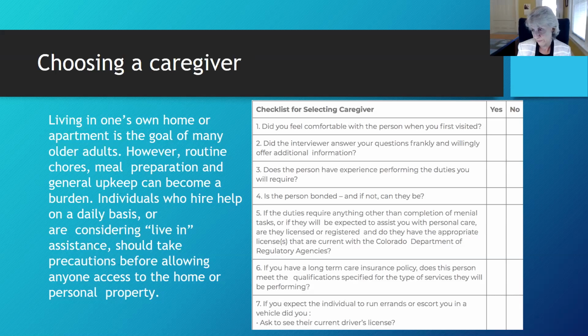So if you need personal care, are they licensed or registered? And do they have the appropriate licenses if they need them? For example, if you were hiring a CNA, a certified nursing assistant, they are licensed by the Colorado Department of Regulatory Agencies, and you can go in and check that. Some people that you would hire are not required to be licensed. Some of them might only be certified or take certain kinds of training. Those people you're less able to check on their credentials. For some of you, you may have a long-term care insurance policy, and if you do, will the policy pay?